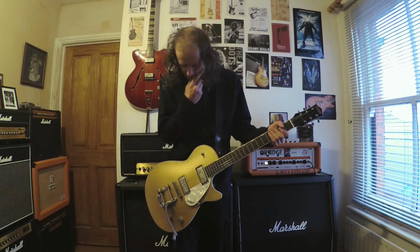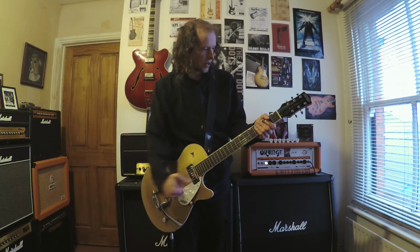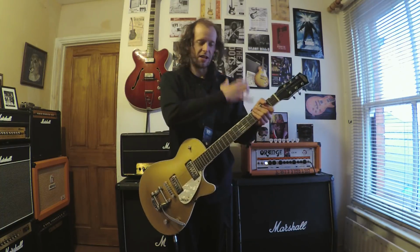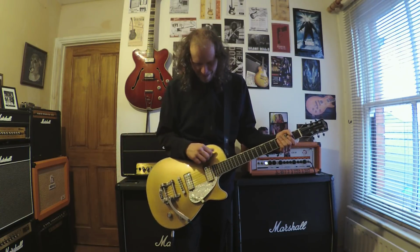It just seems to be getting better as it settles more. I've got brand new strings on it now. I've got the pickups set right. I've got the Bigsby okay now. It's starting to settle in tuning wise. It was a bit wobbly for the first couple of days with the neck readjusting, but it's really starting to settle, and I love it.